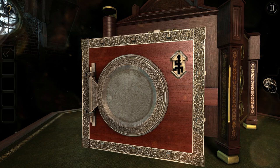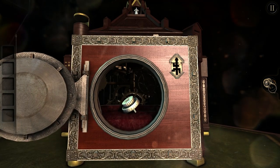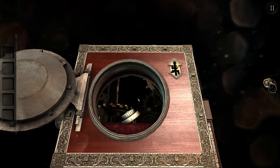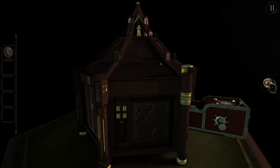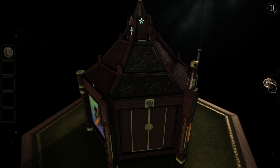Now it's just the bottom. The bottom is like a thingy with a bend and there's like a thing and then stuff and then things. Which, actually, I think it's perfect. Hello. Ah, look at the inner machinations. I don't think that's how you pronounce that word, but I'm gonna go with it anyway, of this device. A circular plate with a star emblem. Probably goes here.